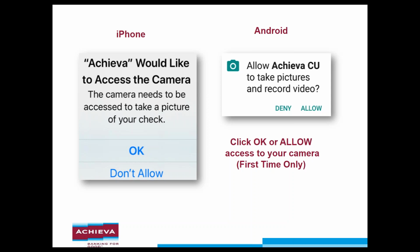Now, our app only uses your camera for mobile deposit. It doesn't use it for anything else. The camera, when you're in our app, won't be active unless you go into the mobile deposit widget. On the iPhone, to allow this, you click, of course, OK. On the Android, you'd click allow. In your settings, in the future, if you want to disallow this access, you can do that within your phone settings for our mobile app. If you hit don't allow or deny, then you're not going to be able to use our mobile app for the mobile deposit.